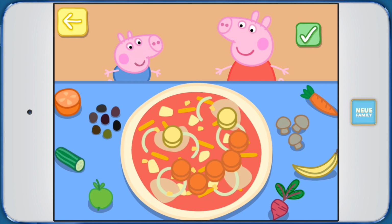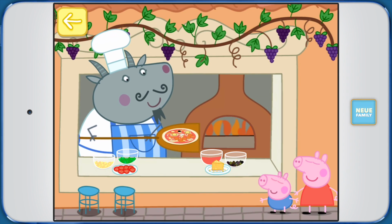Smiley face. I'm going to put mushroom on. Press mushroom. The tick button. What are those, pimples? No, that's his nose. His nose. And this is pimples. Yay, good job.